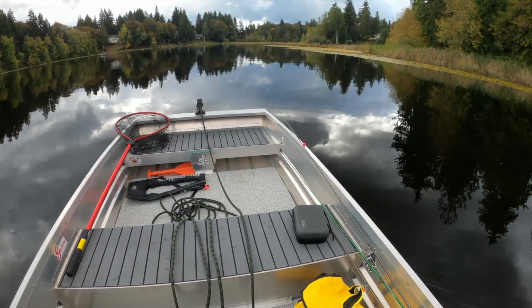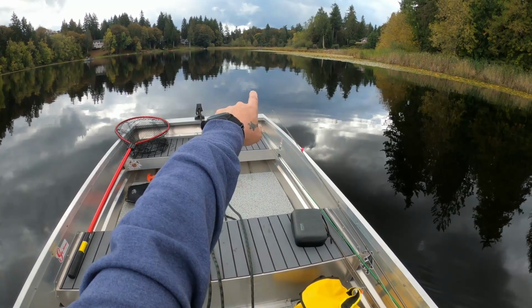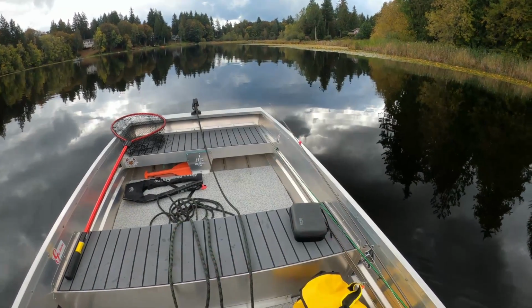I think that guy in that belly boat's got one on right there. Yep, he's got one in the net. Nice.